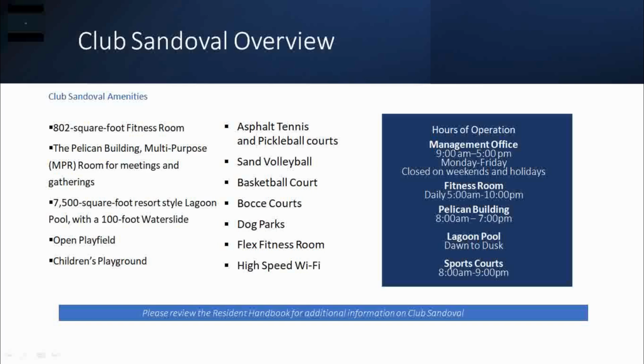We have a huge and beautiful lagoon-style pool with a water slide that is 100 feet. We have an open playing field, children's playgrounds, tennis, volleyball, basketball, bocce. We have 2 dog parks, a flex fitness room where you can do yoga or some video aerobics, and of course we have high-speed internet available.